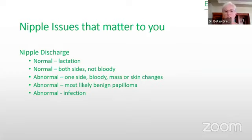Certainly if there's a mass or skin changes associated with that single bloody nipple discharge, that needs to be taken care of. Even though it's abnormal, even though we often end up pursuing it with a biopsy, which I'll describe a little further, these are still far and away benign lesions, most likely a papilloma. So of that small subset that have abnormal nipple discharge, it's still a benign finding. It's just something that you need to stop because you don't like having a bloody nipple discharge.